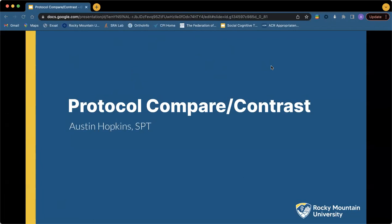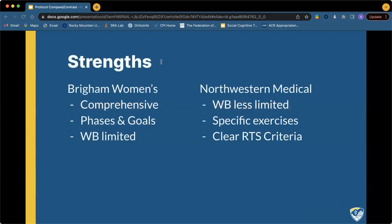I will be breaking down and comparing two ACL rehabilitation protocols and giving my opinion on each of their recommendations. The two protocols I've chosen are from Brigham and Women's Hospital and Northwestern Medical Center. The strengths of the Brigham and Women's I found to be that it's a generally comprehensive protocol with 4 stages, and it lists each phase of rehab and offers more in-depth goals for each phase.